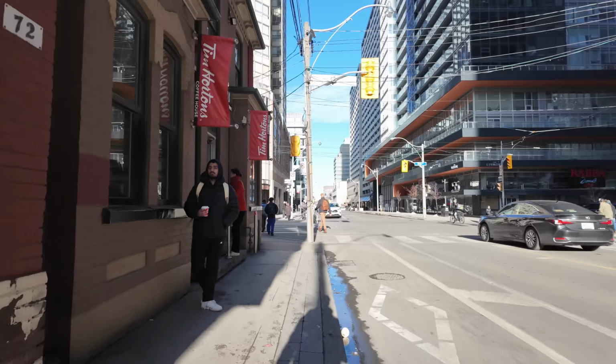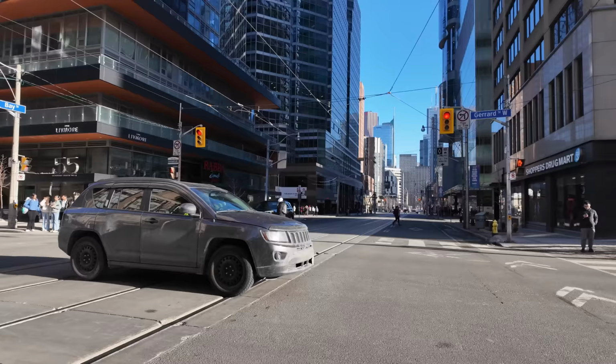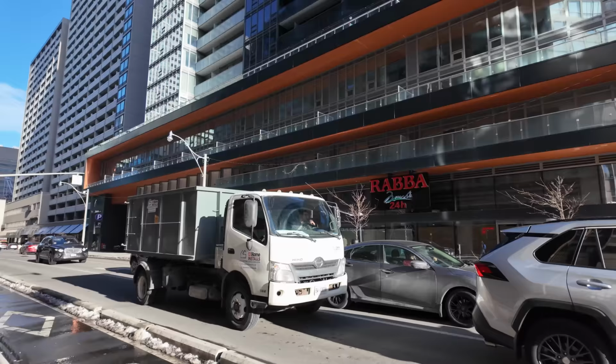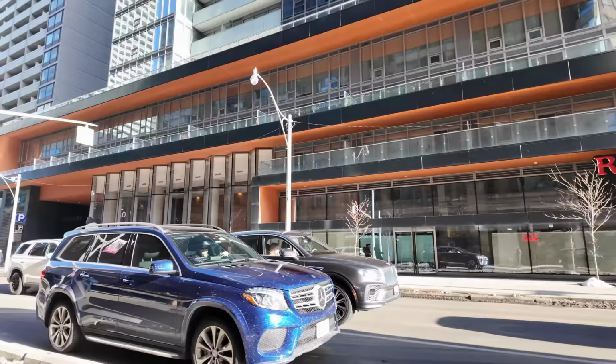And this is Bay Street. To the south of here will be the city's financial district. It'll also take you alongside City Hall. This condo, the Livmore, is notable for featuring a number of three-bedroom units, and that's not something you find too often in all these new downtown developments.